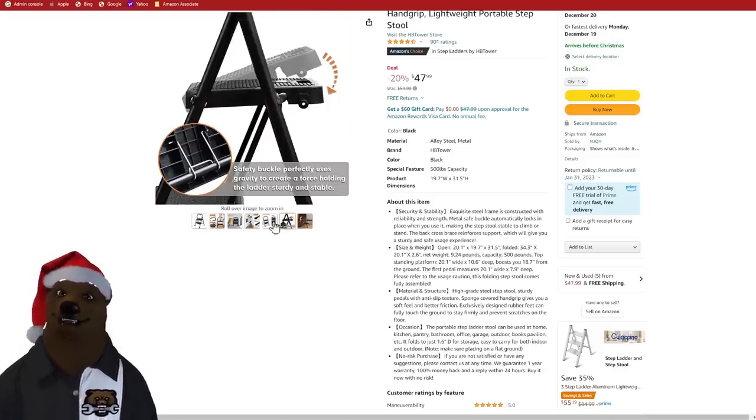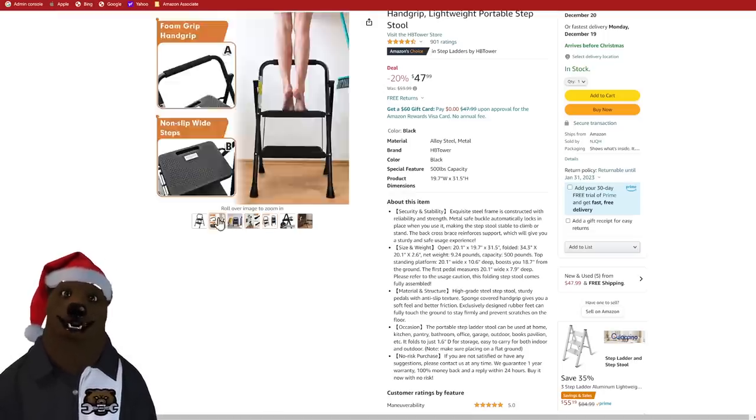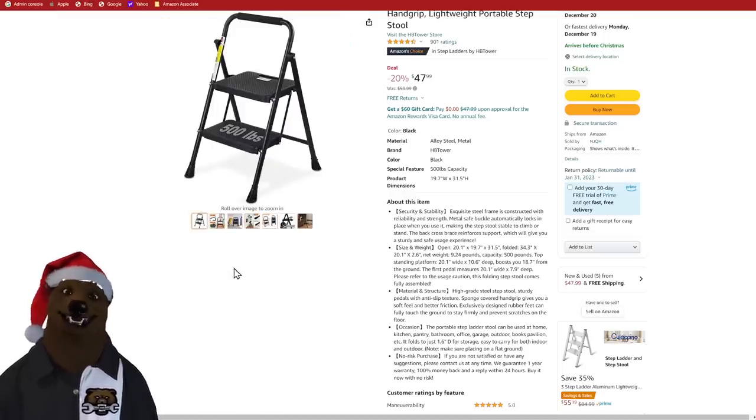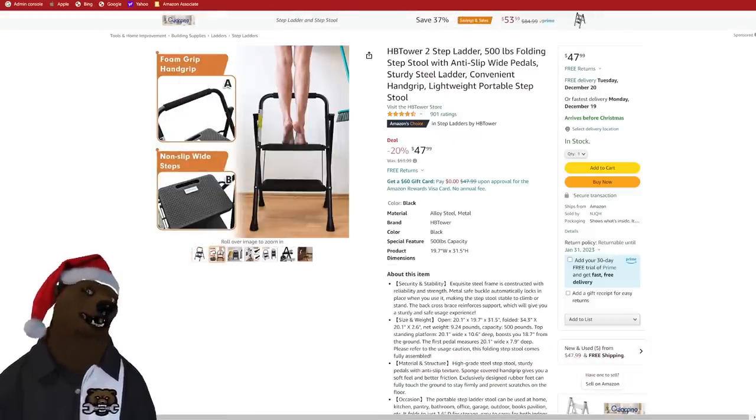Again, they're so secure. They're so much better than your regular little aluminum stepladder kind of thing. As I said, it's a portable staircase. $48, call it what it is. And it's just the security and peace of mind, all right?